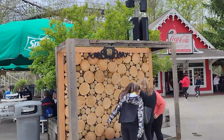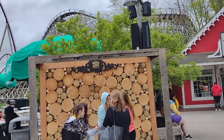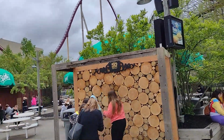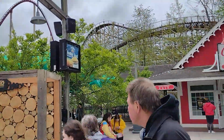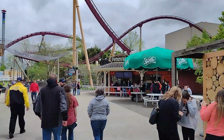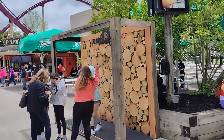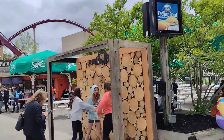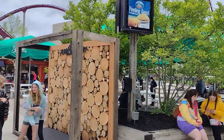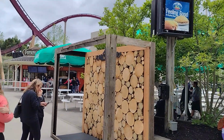Another thing new this year is there are these photo opportunity things around the park, like this one in Rivertown right here that's themed to logs. And there's others in the park. There's one over by Racer. There's the one at the front gate. There's one over by Congo Falls. And there's also one over near Sweet Spot on International Street. So there's a lot of different photo ops at the park this year. So definitely something to check out if you like taking photos and having nice photo opportunities.